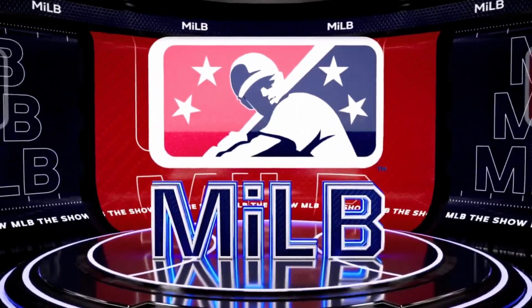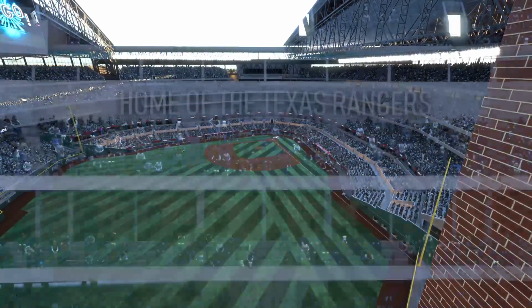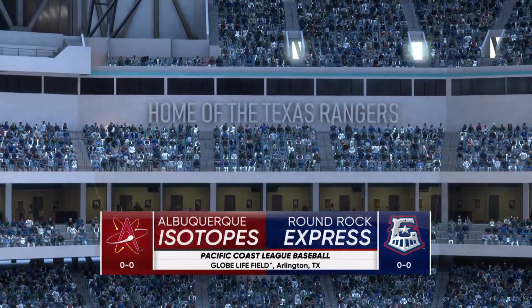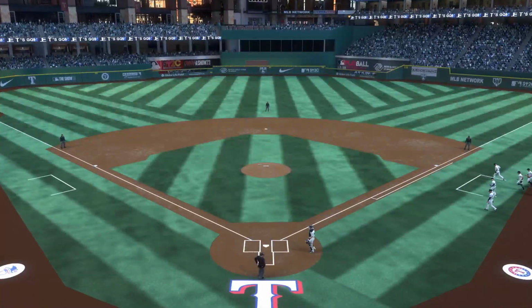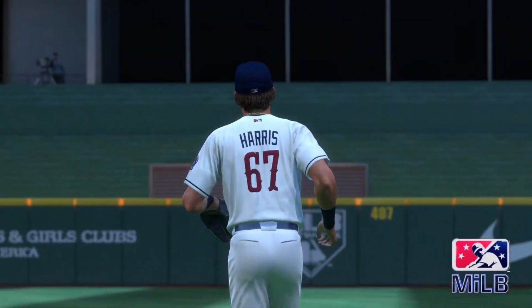And welcome into the ballpark. Happy to have you with us. Opening day baseball on the show. It's the Albuquerque Isotopes and the Round Rock Express. First pitch coming at you right after the break.